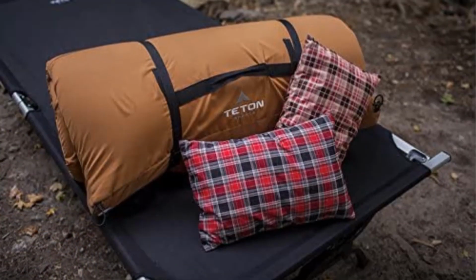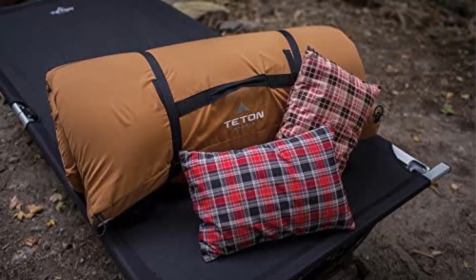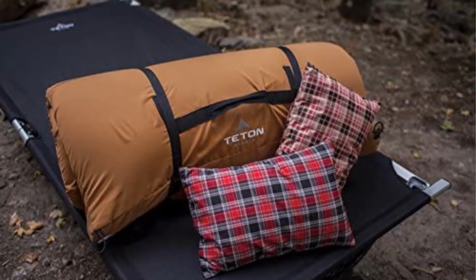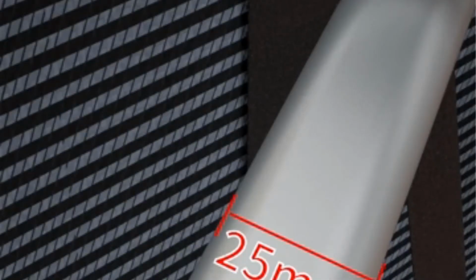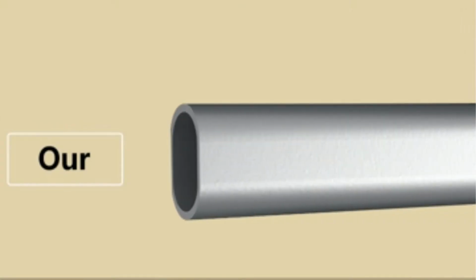It's one of the best double camping cots since it requires no tools for assembly and is lightweight, 26 pounds. It has a sturdy steel frame that ensures you enjoy your sleep without the cot breaking down on you. As a matter of fact, not so many cots in the market now are this big.